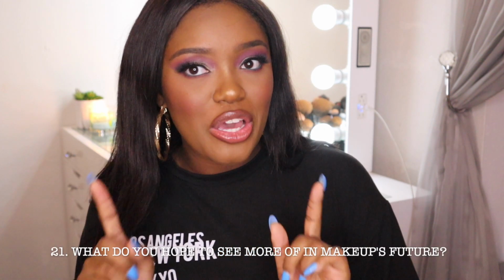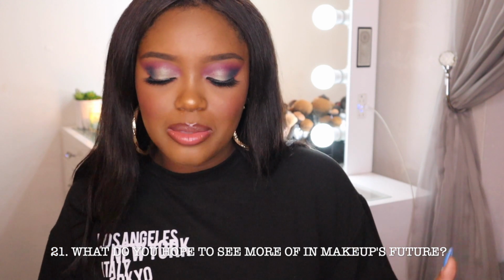And number 21 is, what do you hope to see more of in makeup's future? And truly, I hope to see more complexion for deeper skin, such as bronzers and highlighters, because truly bronzer in my collection is the one makeup product I have the least of. There's not that many out there. For people of my complexion or deeper, there's not enough, you know? I just hope to see that there's more bronzers and complexion products for sure.